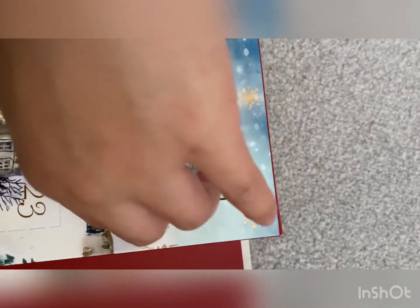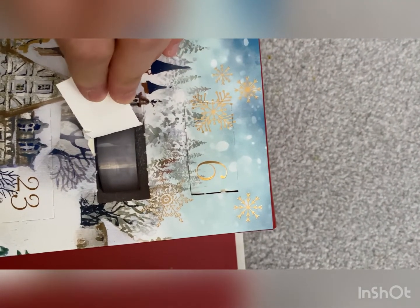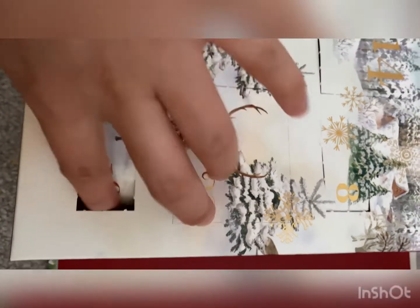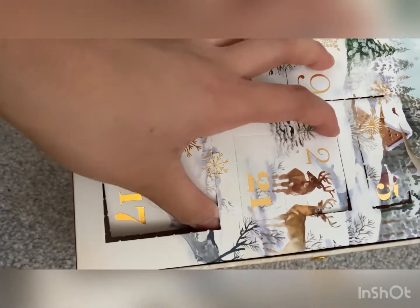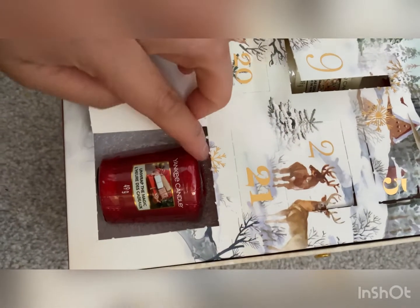And day 15. Nothing. Gray one. Yes. Day 16. Anong kulay ka ng tea light? Red. Tama yung hula mo. And 17. Red. Anong flavor kaya to? Anong scent?